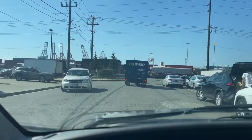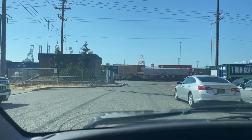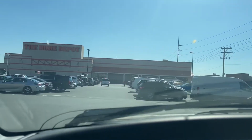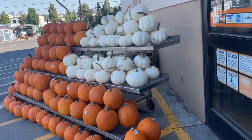Oh wow, we got Amazon Prime picking up coffee to deliver. Wow, man. Bunch of Prime drivers. Interesting. Okay, here we are. Yep, there it is, right across the street from the Home Depot. They got pumpkins here.